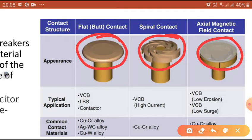Now coming to the typical applications, this can be used in vacuum circuit breakers, and as we have already seen, in load break switches in industries, and it can be used as a contactor, in male and female contact applications. Here the shape itself is butt shaped. If a spiral contact is used, we can use it in a VCB for high current purposes. For another purpose, we can use the VCB for low erosion, because erosion, tear and wear is less, and for low surge purposes we can use this type of axial magnetic field contact.